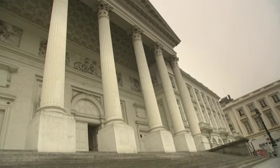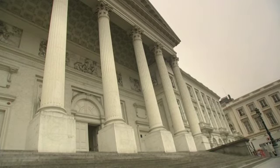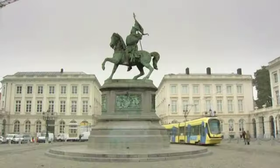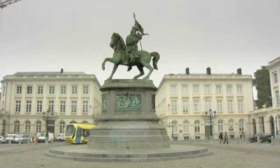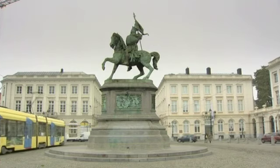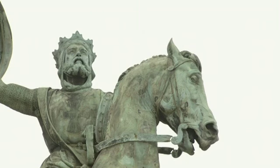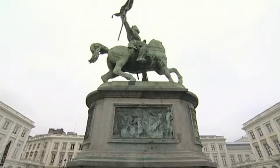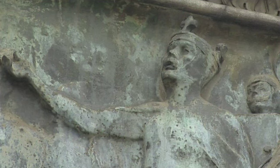Leopold I was sworn in here, on the steps of the church Saint-Jacques-sur-Coudeberg. In the centre of the place is the statue of Godefroy, an 11th century nobleman from what is now Belgium. He was briefly ruler of Jerusalem during the Crusades. Plaques on the sides of the monument were later added, depicting scenes from the capture of Jerusalem and Godefroy's court.